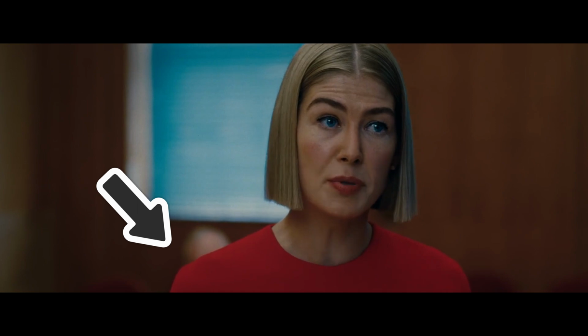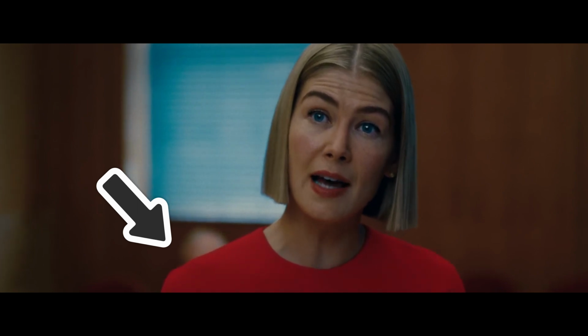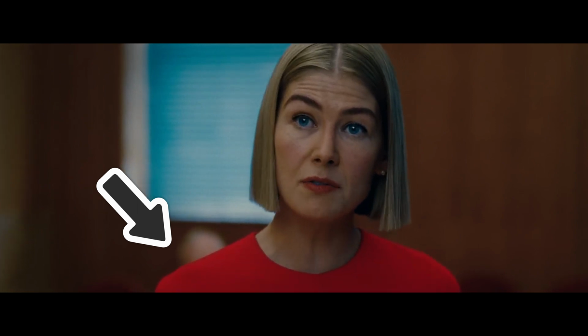Protection from apathy, protection from their own pride, and quite often, protection from their own children.